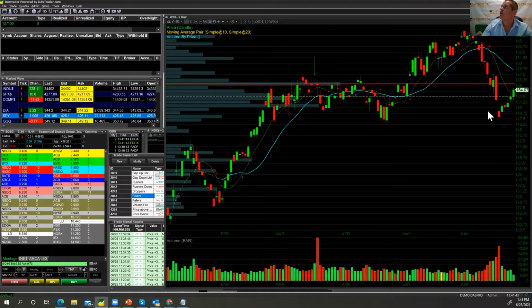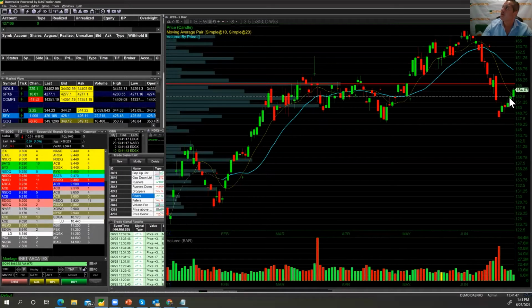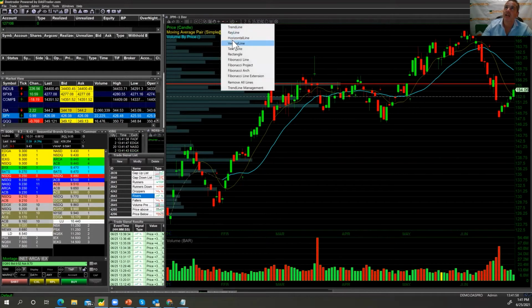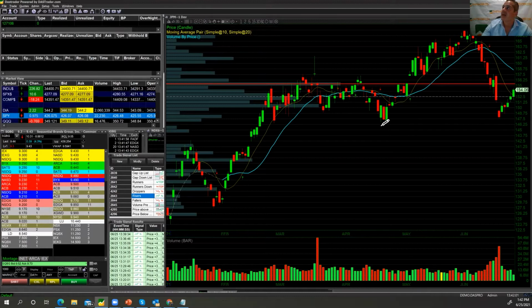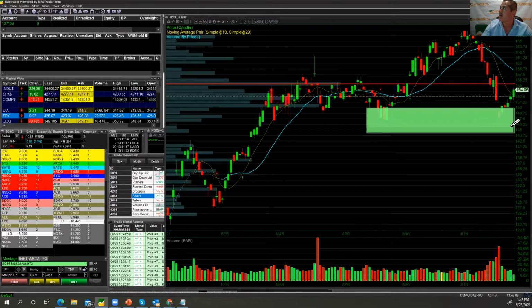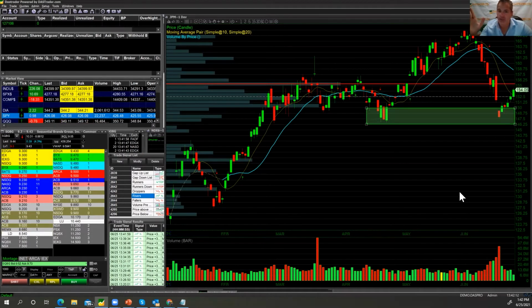So JP Morgan is kind of at a key level of support. It's kind of bounced off support a little bit. I'm going to say that I'm going to leave this one, my buy zone. I may give it a week. I have some time for this particular stock. I have 2 weeks till the earnings date. This is my buy zone right here. Okay. It's probably going to swing down into my buy zone over the next couple of days.